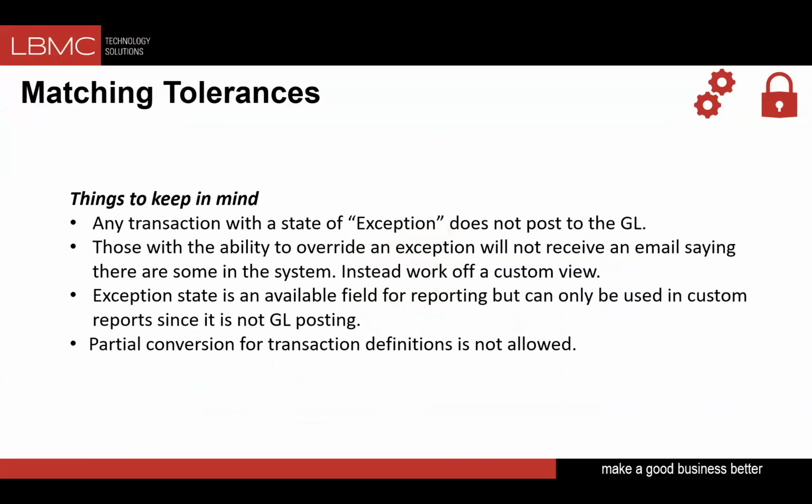All right, so some things to keep in mind here. Any transaction with a state of exception does not post to the general ledger. That's a big one, so you'll want to make sure you keep an eye on that. And those who have the ability to override an exception will not receive an email from the system saying that there is an exception out in the system for them to work through. Instead, it is recommended that you build a custom view so that you can see all those exceptions right in your face so that you can work those.